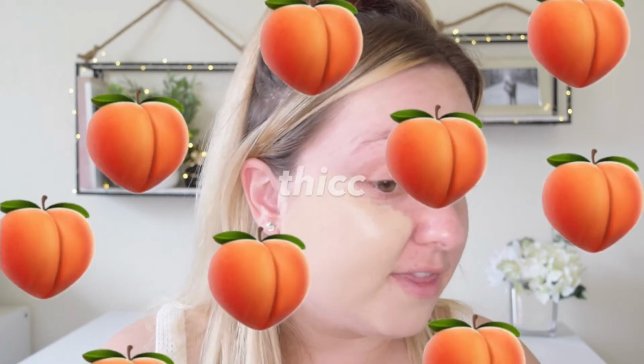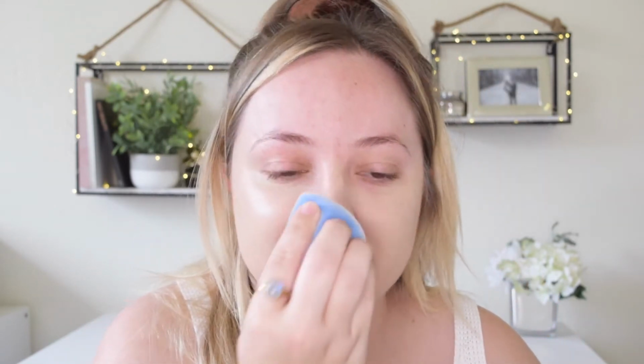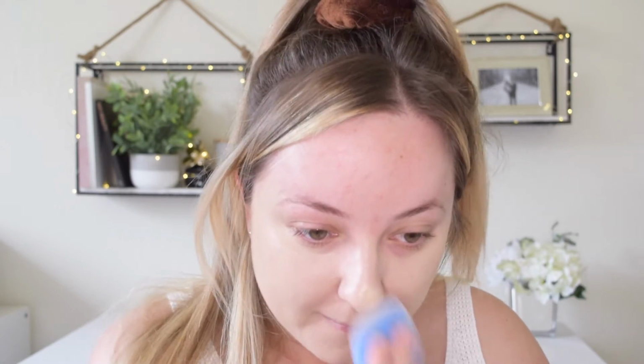Also, that put my foundation on thick, honey. That is like some coverage. She wearing a little mask, honey. There's something about putting foundation on your face that just feels so amazing when you cover up all of your insecurities. It feels so, so good.